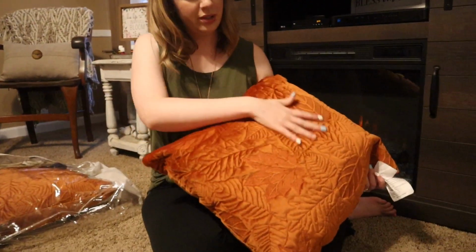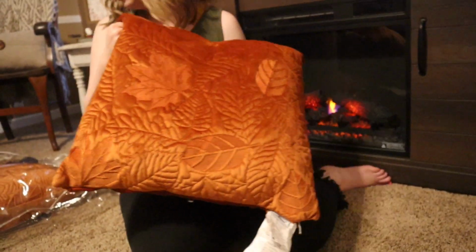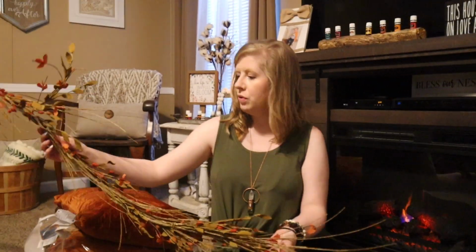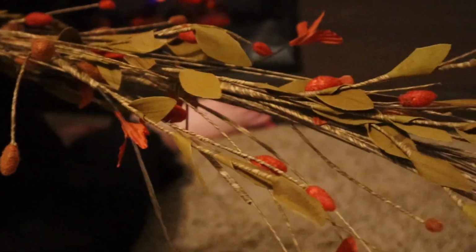So here's this pillow. What did you call this, Holly? A burnt orange color? Yes. It's so pretty. It's got the detail in it. We got two of these for my bedroom. I'm obsessed with those. And then this came from Hobby Lobby. This is to drape over our bed on our headboard. I thought it was gorgeous. Holly helped pick that out.